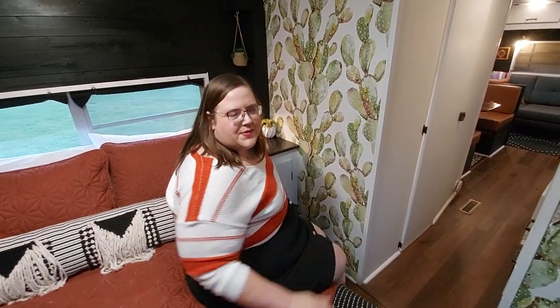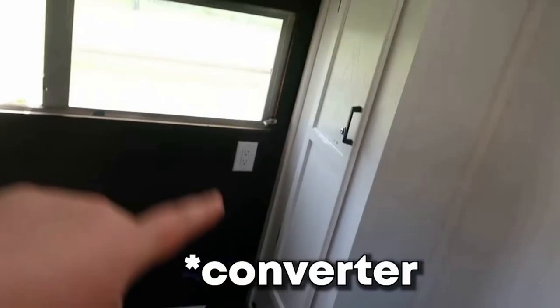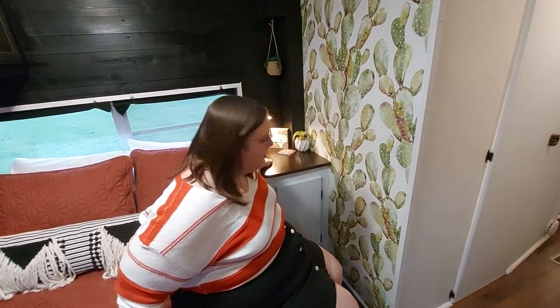So this is one of the things we spent the most time and money on. This used to be a very large panel with the electric in it, and I actually went through two electricians. The first one kind of scammed me. The second one fixed me up so that you can use as much electricity as you want here and nothing's ever gonna flicker or blow out.